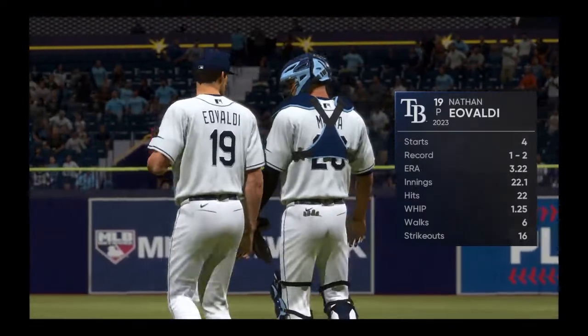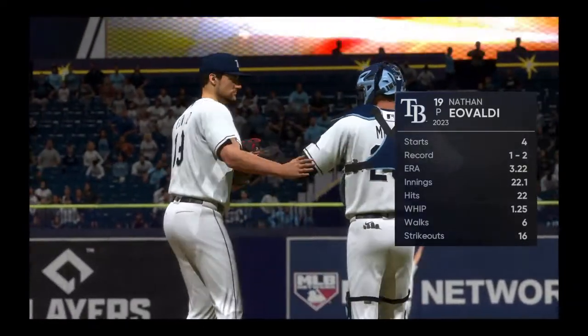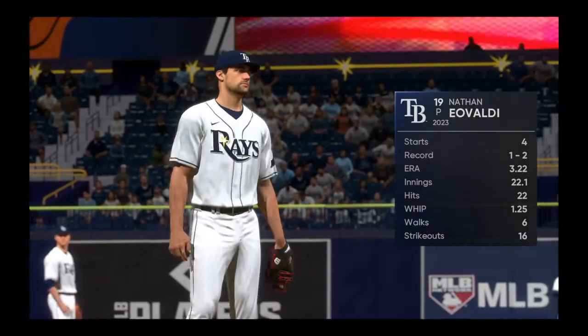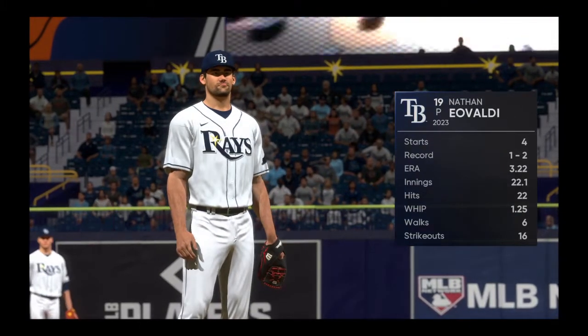And they send hard-throwing right-hander Nathan Eovaldi out to the bump. Four starts on the season, a 3.22 ERA. He's 1-2 over that stretch. Pretty solid numbers across the board for him so far on the season.